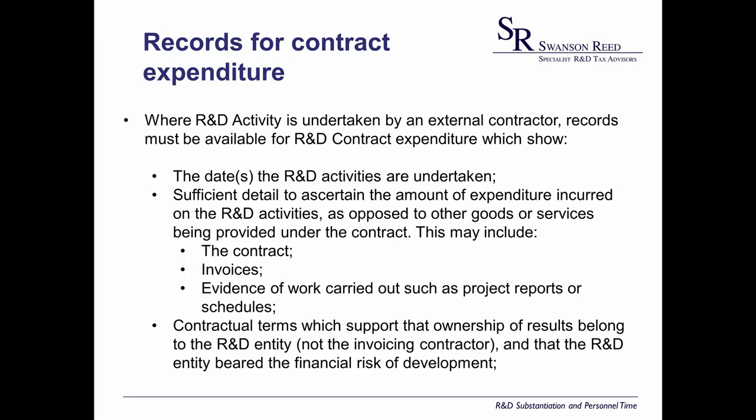Such records may include the contract, invoices, or evidence of work carried out by the contractor, such as project reports or schedules. The ATO would also seek evidence of the contractual terms which support that ownership of the results of the R&D activity belong to the R&D entity rather than the invoicing contractor, and also that the R&D entity bore the financial risk of the R&D project and made key project decisions.